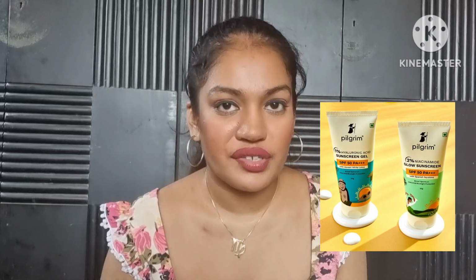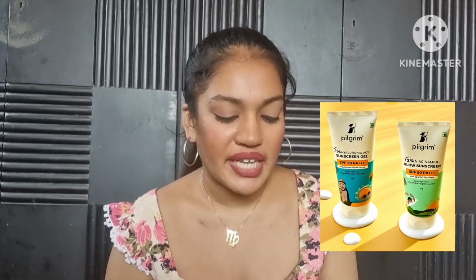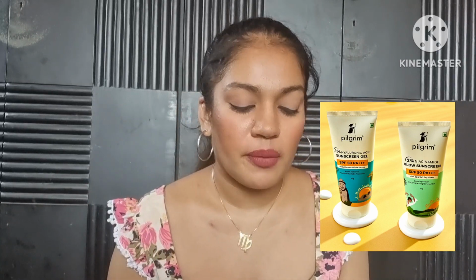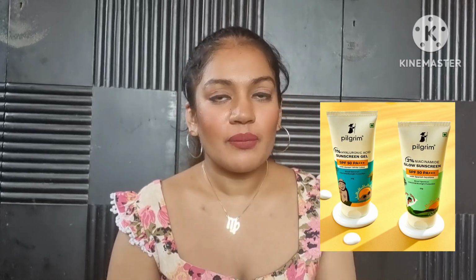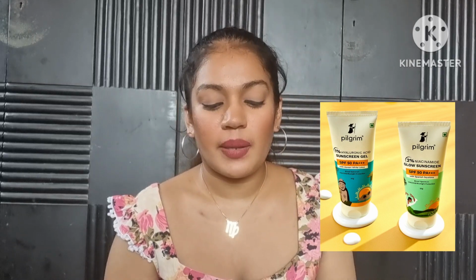Moving on, next we also have Pilgrim come out with sunscreens. They have 2. They have the 1% hyaluronic acid sunscreen gel, and they also have the 2% niacinamide glow sunscreen. I would probably maybe think about getting the hyaluronic acid sunscreen gel, purely because I would like to compare it with the Dermaco hyaluronic acid sunscreen, because they've definitely done a good job with the marketing by giving that name to the product. People automatically assume it's going to be similar, and if it is, then it's a good thing. If it's not, then it's a very bad marketing move to make your product seem like it's similar to something that's very popular.